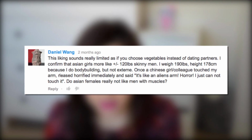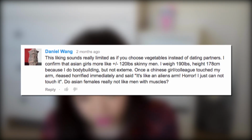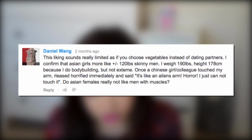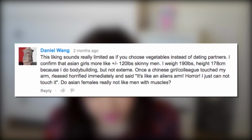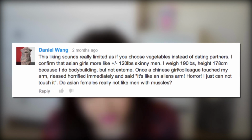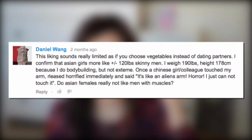Daniel once said, this liking sounds really limited, as if you choose vegetables instead of dating partners. I confirm that Asian girls more like plus or minus 120 pounds skinny men. I weigh 190 pounds, height 178, because I do bodybuilding, but not extreme. Once a Chinese girl colleague touched my arm, she was horrified immediately and said it's like an alien's arm. Horror, I just cannot touch it. Do Asian females really not like men with muscles?